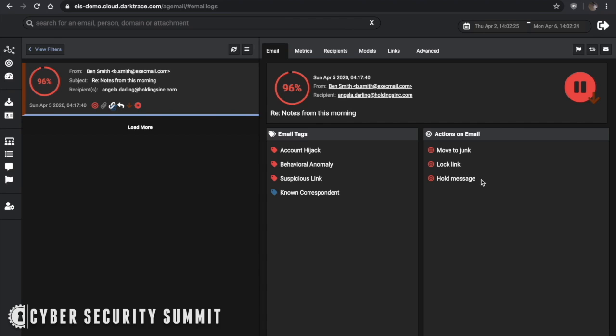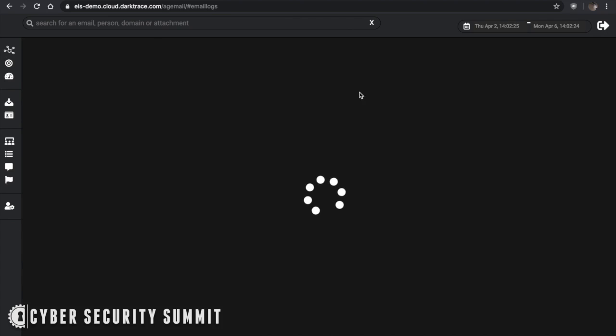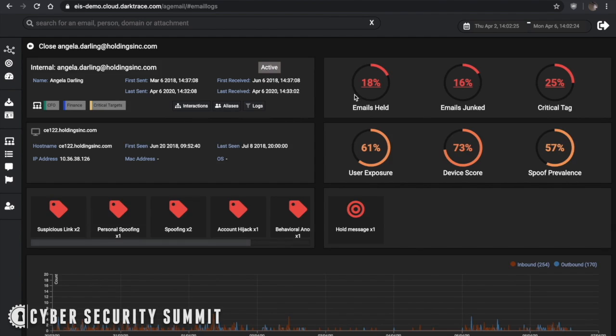Earlier I mentioned patterns of life for every user. You can actually dive into specific users to dissect their email patterns. Perhaps you want to see if Angela is often the recipient of emails like this, so you can click their email address and you're brought to their profile.